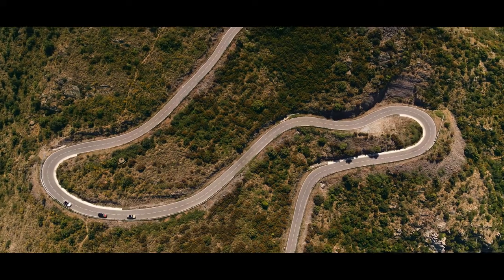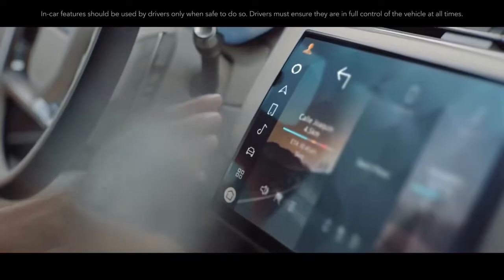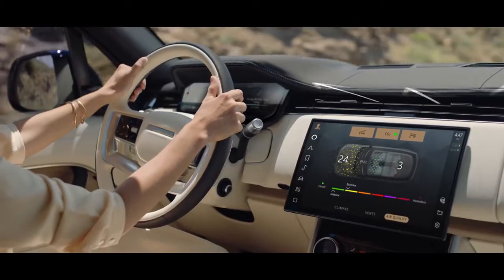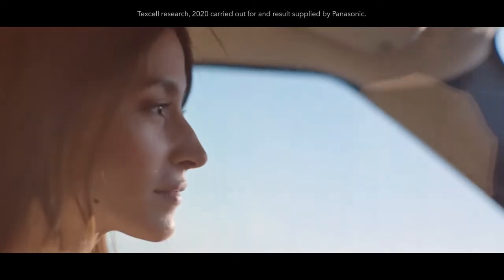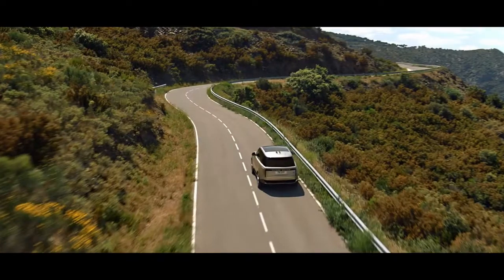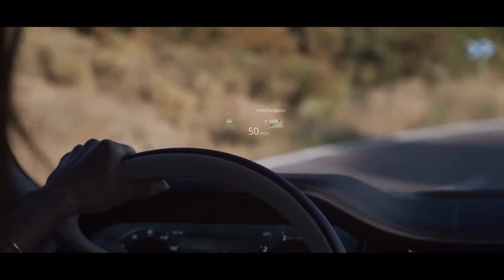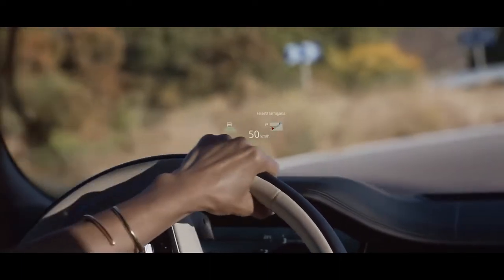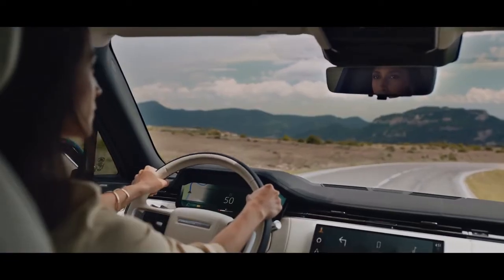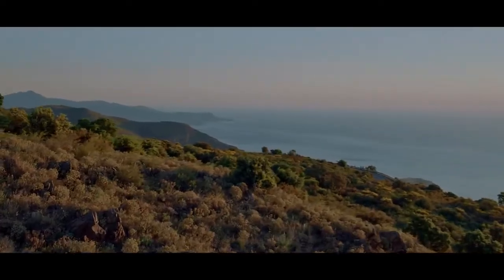The pioneering cabin air purification pro system takes interior air quality to the next level. PM 2.5 filtration and NanoX technology help to significantly reduce odors, bacteria, and allergens, including the SARS-CoV-2 virus. Full-color head-up display features high-definition graphics to put relevant information in front of you, reducing distractions from the road ahead. Synonymous with Range Rover, the peerless command driving position guarantees greater driver visibility and overall confidence.